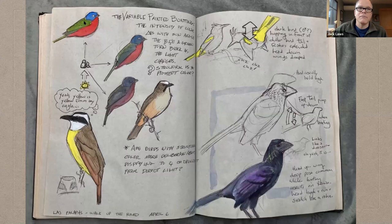And what I did is I circumnavigated the bird. So in my little diagram here, I have the bird drawn from several different angles. This is how the bird looks when the sun is behind me, how the bird looks when the sun is at my side, and how the bird looks when I'm looking into the sun. And what I noticed was that the red really showed through a lot better. The blues and the greens were not as prominent.